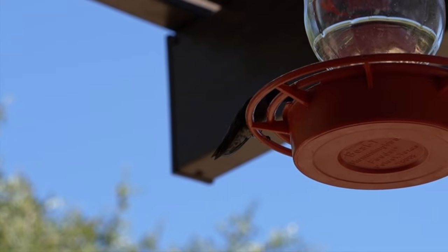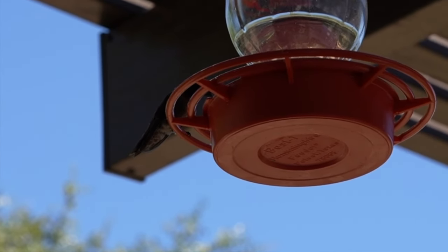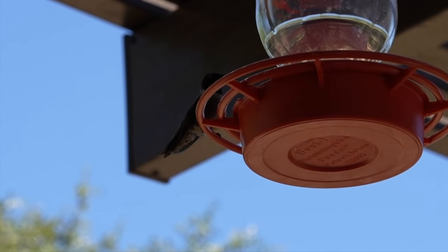Look at this black-chinned hummingbird drinking from the hummingbird feeder. Now, actually, the black chins are one of my favorite hummingbirds. They're very pretty.